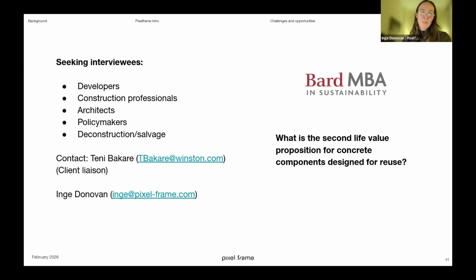And they're in a phase where they're doing interviews. They've already done a bunch of exciting interviews. We talked about them today, but if anybody here identifies with any of those bullet points here, we're still really excited to interview some more people. So I've put my email and Tenny's email on here, and the interviews are about 15 to 30 minutes. Tenny, I don't know if you want to add anything to what I just said.